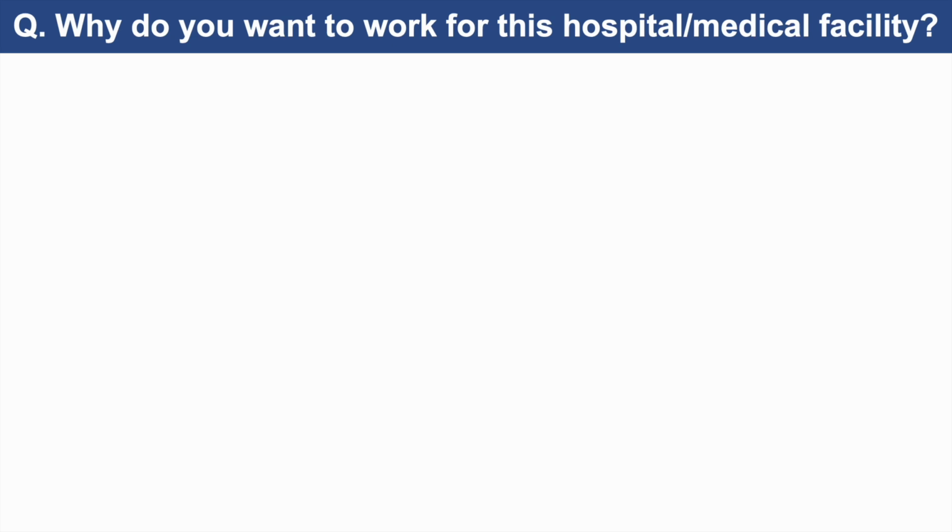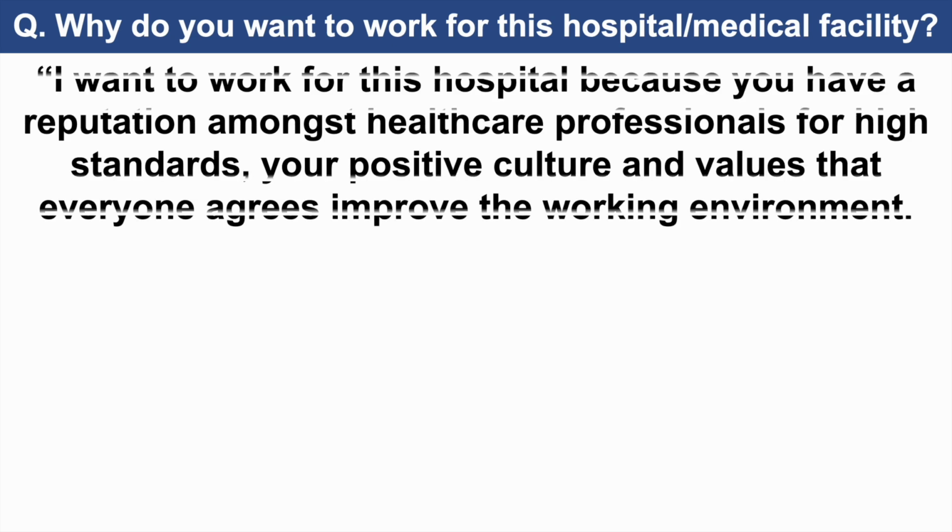Why do you want to work for this hospital or medical facility? Here we go. I want to work for this hospital because you have a reputation amongst healthcare professionals for high standards, your positive culture and values that everyone agrees improve the working environment.